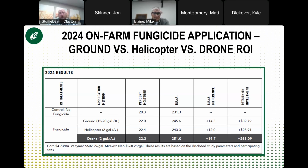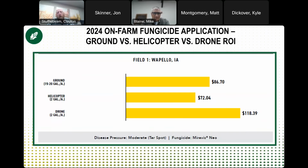If I split these fields up and go through each of them individually, we look at the field of Wapello, Iowa. It had moderate to heavy tar spot. The fungicide that was used in that trial was Miravis Neo. All applications here were profitable. A ground machine, $86 an acre, helicopter, $72, and then the drone, $118 an acre.